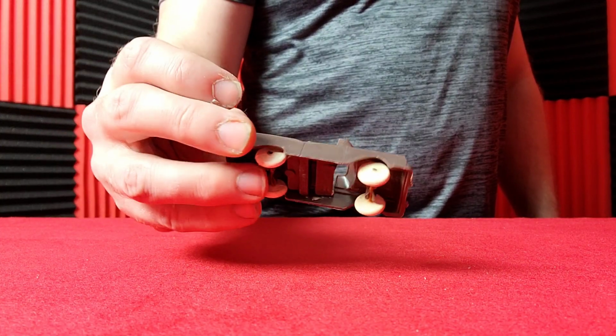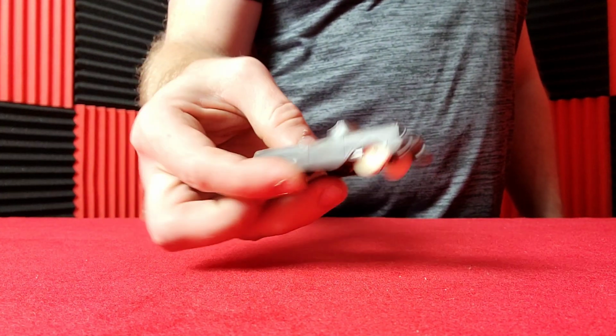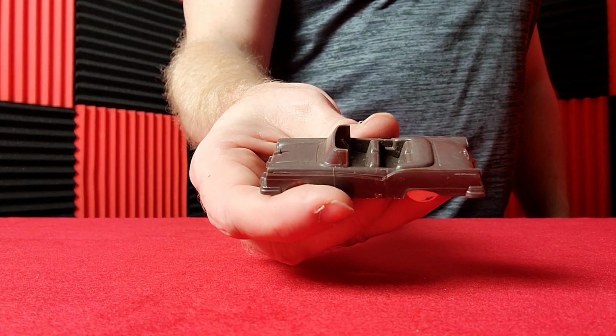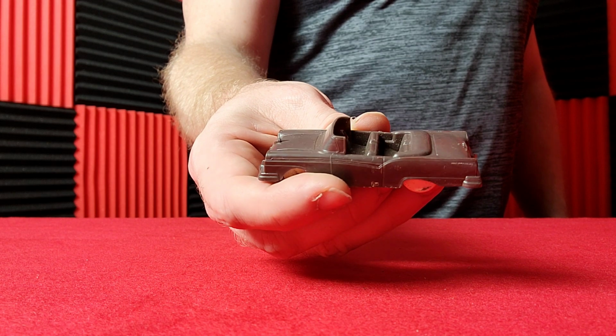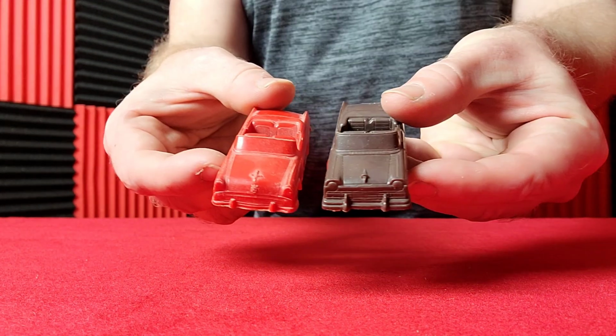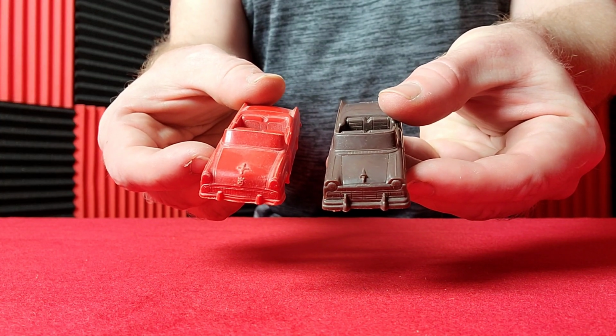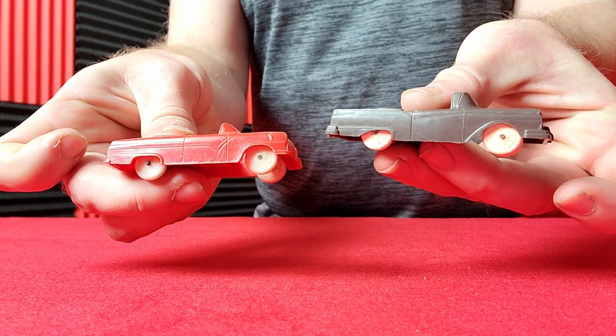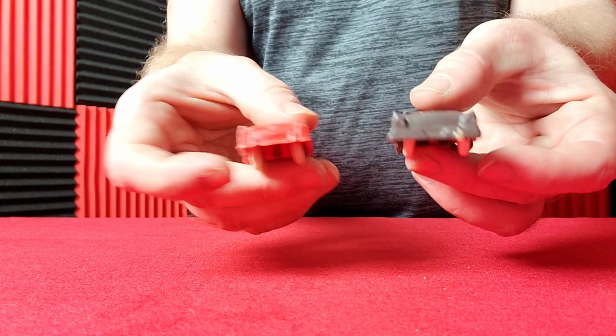And we also have the brown version of the same car. The window is a little bit different. Here they are with different hood ornaments. A little bit different body design.